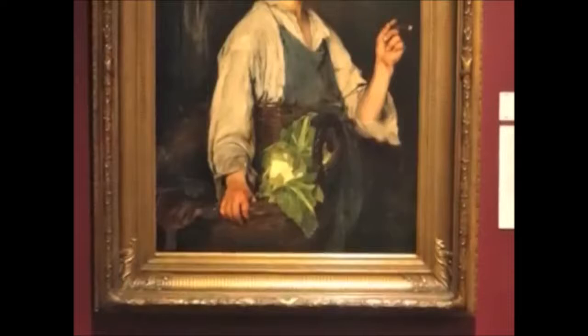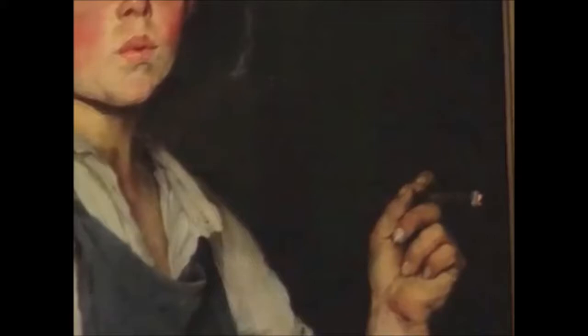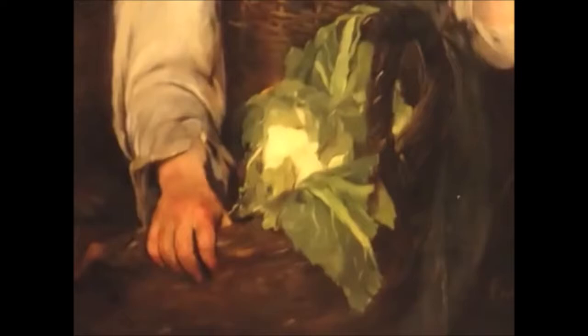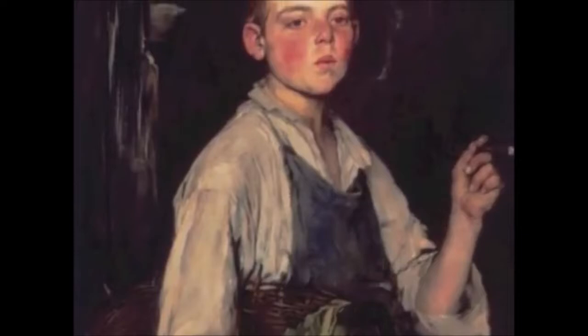We're looking at a young man, probably early teens, who in real life is a model, a German boy who lived in Munich. He's holding a cigar in his left hand, and has a basket under his right arm. The basket contains a cauliflower, and the secret to the whole painting is the boot, or the part of a boot that shows. He's posed in the picture as a cobbler's apprentice.